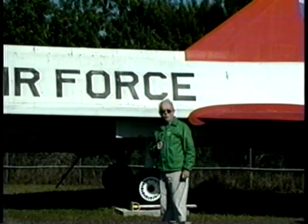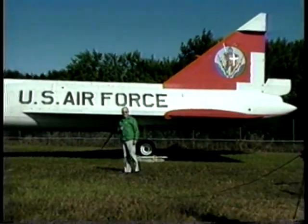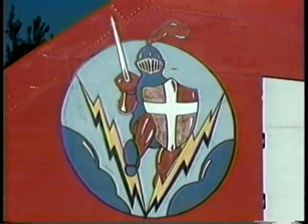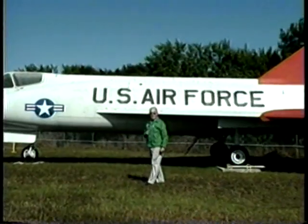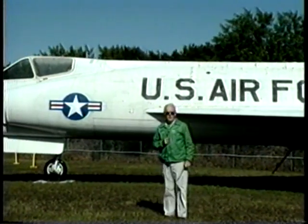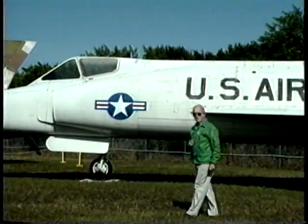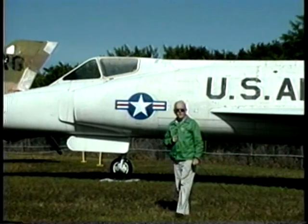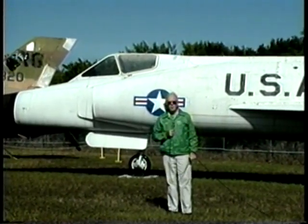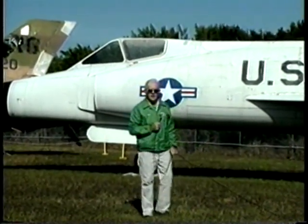This is an F102 Delta Dagger. This was a supersonic all-weather interceptor aircraft which replaced the F86Ds which we'd previously seen. This aircraft is very unique in aviation annals because it carried an air-to-air guided missile which was armed with an atomic weapon. The intent was that they would intercept Soviet aircraft over the polar ice cap area and fire these atomic armed weapons at them to destroy them before they could get within the continental United States.